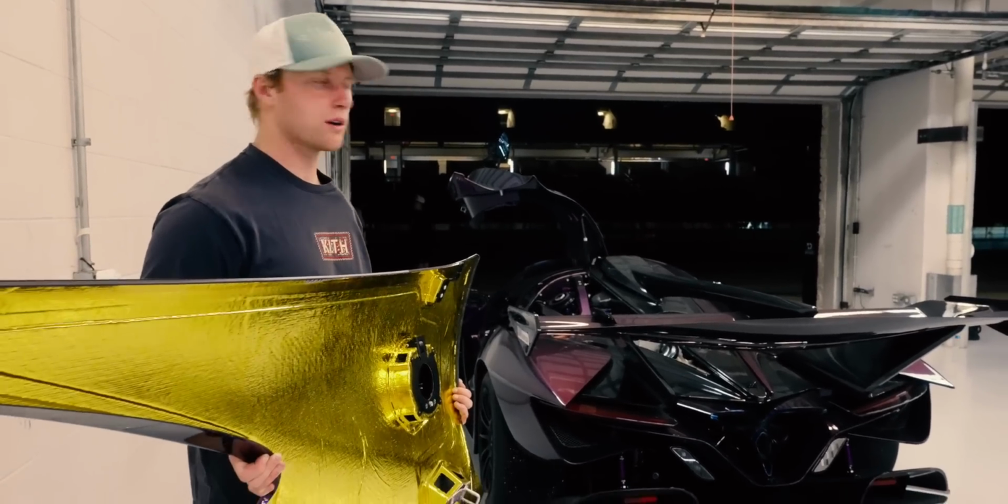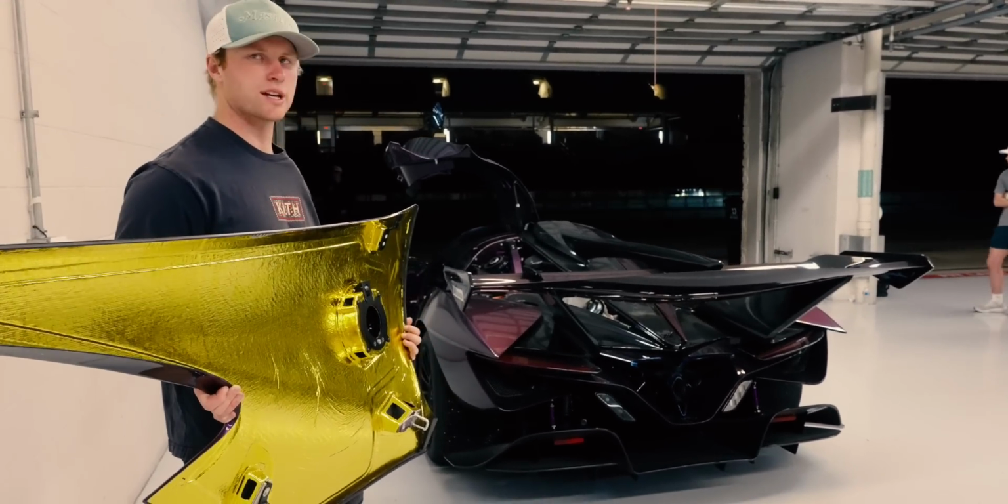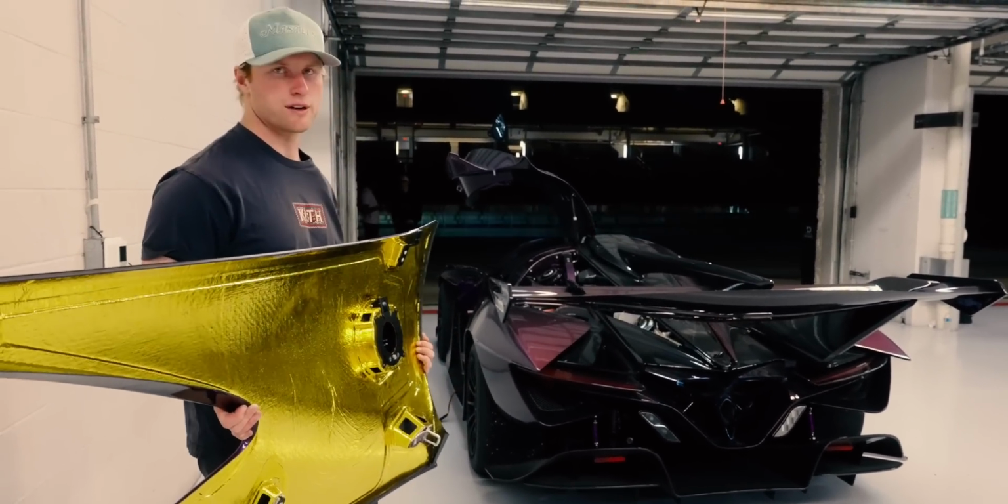Overall, just a wild car. Really, really fun to drive. Really cool just to get out and share it with people. Glad we do the charity stuff. It's always a good time.